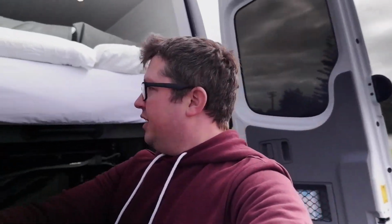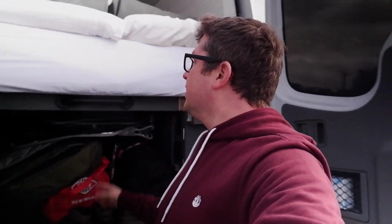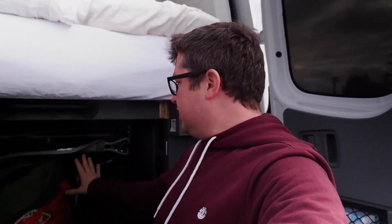And the best part is that this van has been equipped with a garage, which has already become a dumping site for all our gear. So in the back here, you'll see the bed on top, and underneath this nice big storage space. It's got all the garage.